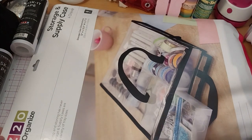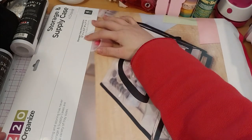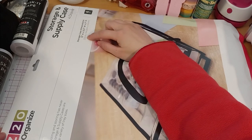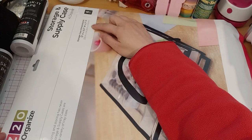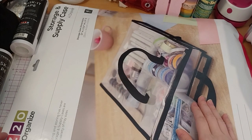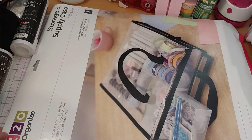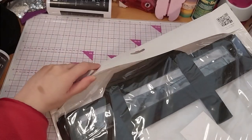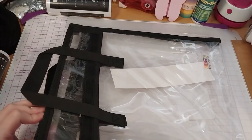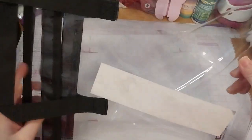It is a 12 by 12. Is this? No. 13.5 by 13.5 by 2, or 33 by 34.3 by 5.1 centimeters. This is a storage and supply case. I got this mainly for my inks because my inks over there are not fitting in the little box I have. So, I decided to get this for the inks because I needed space. So this is the bag.